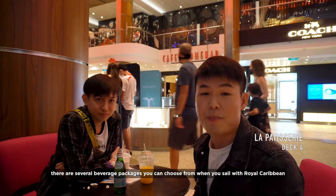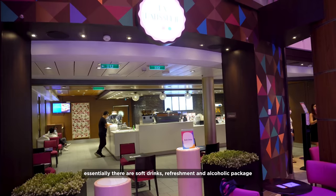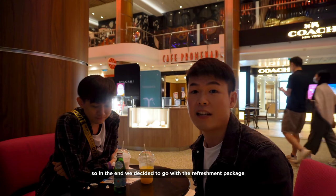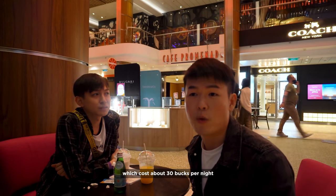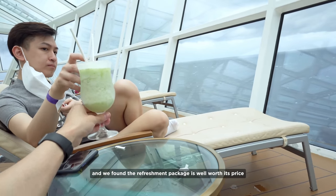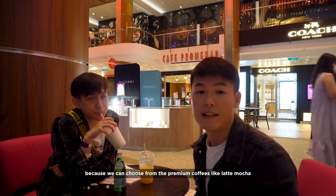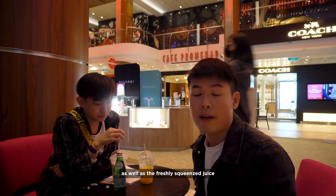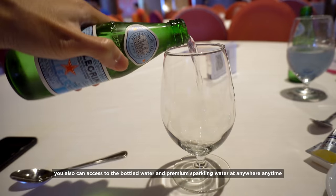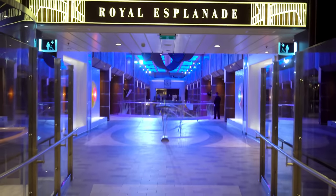There are several beverage packages you can choose from when you sail with Royal Caribbean. Essentially, they are soft drinks, refreshment, and alcoholic packages. So in the end, we decided to go with the refreshment package, which costs about 30 bucks per night. And we found the refreshment package is well worth its price because you can choose from premium coffees like latte, mocha, as well as freshly squeezed juice. You also can access bottled water and premium sparkling water anywhere, anytime, so why not?